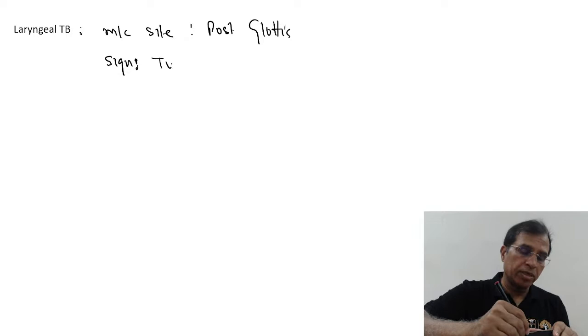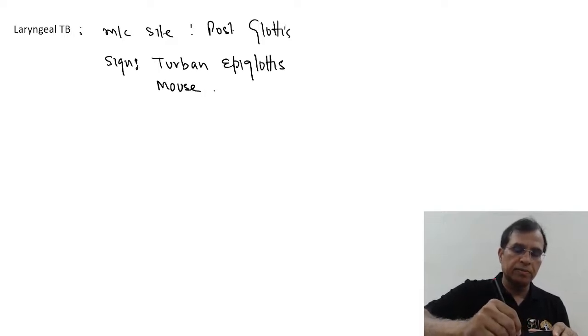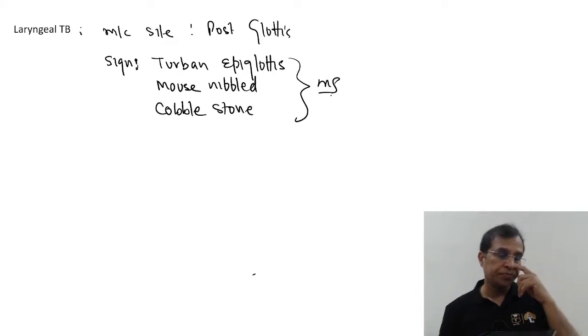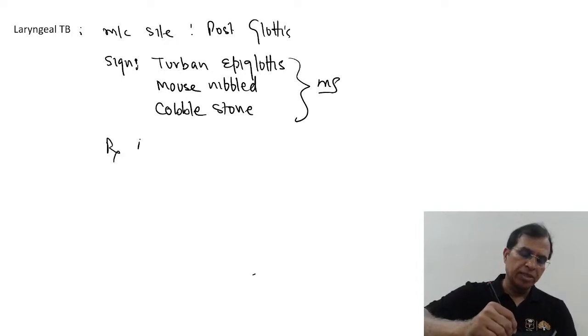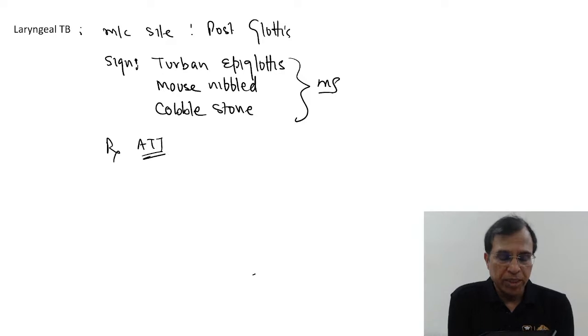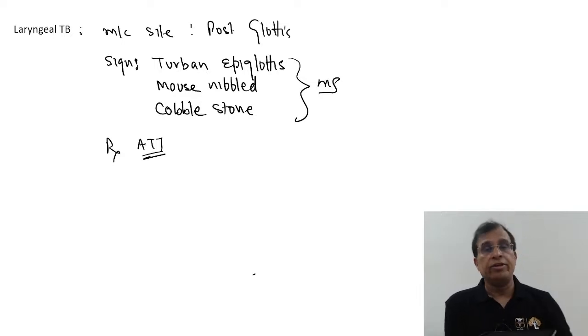One is called turban epiglottis. Then there is mouse nibbled appearance, and there is cobblestone appearance. Very important MCQ, these three names: turban epiglottis, mouse nibbled, cobblestone. And treatment obviously is anti-tubercular therapy that is done for any tuberculosis anywhere in the body. The first thing that we always do is give ATT, right? So these are the three inflammatory diseases of the larynx, throat, that is epiglottitis, croup, and tuberculosis.